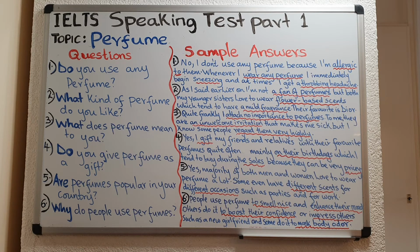So in that question, I have elaborated in my answer that in my country, majority of the men and women love to wear perfume a lot. And some of them have different scents. Now, a scent is a smell. So some have different scents for different occasions. For example, they have a scent when they are going to the party, they wear a specific perfume. And when they are going to work, they wear a different scent.